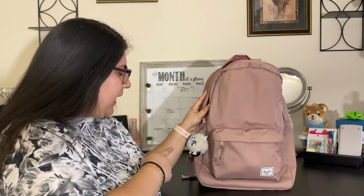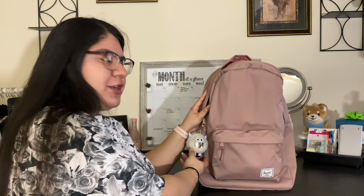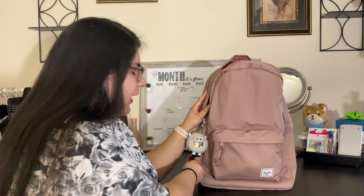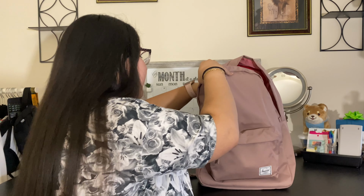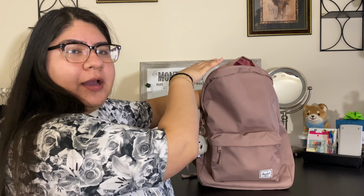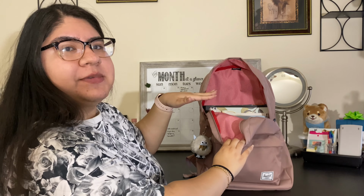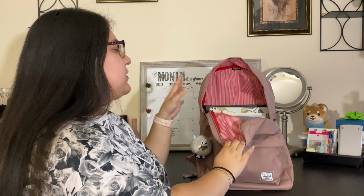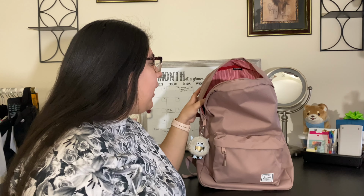I got this one at Bath & Body Works a couple years back, so you probably can't find the actual holder anymore, but you can find really cute ones today. So let's get into it. In the main pocket, you can see because of the size, it doesn't actually have a laptop sleeve, which at first I was really bummed about, but again, $19.99, so you can't complain.